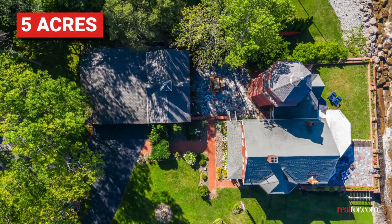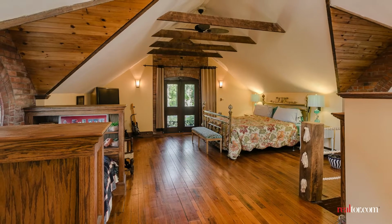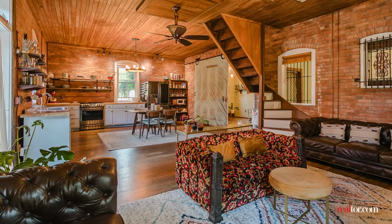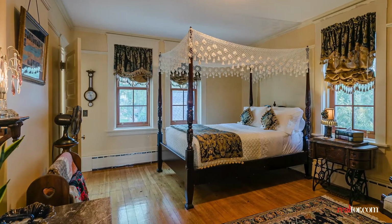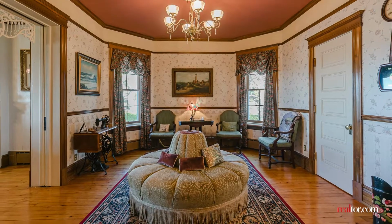The lighthouse sits on 5 acres and is connected to a beautiful brick home, which includes 3 bedrooms and 3.5 bathrooms. It currently operates as a B&B. The owners live in the carriage house, which has 2 bedrooms, 1.5 bathrooms, a kitchen, and a good-sized living space.